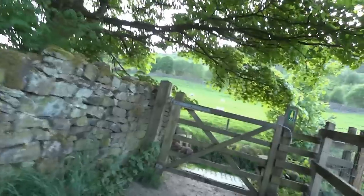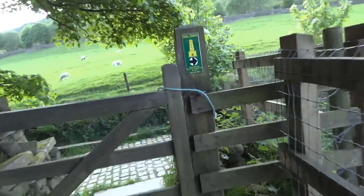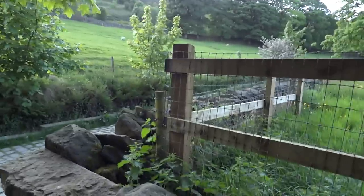Going for a bit of a walk after work with my scruffs, and it's quite a bit of nice countryside around here. I usually drive out to the Peak District, which is probably best part of an hour away, but just literally 5 minutes up the road from where I live, there's some rather nice countryside. So I'll show you what I mean.